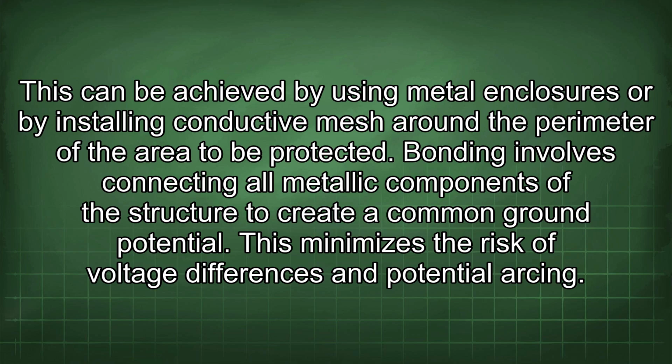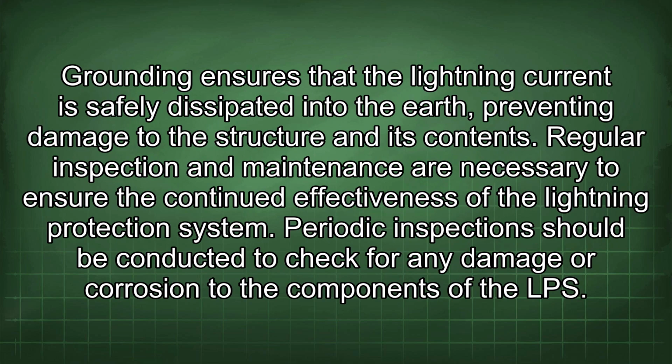Bonding involves connecting all metallic components of the structure to create a common ground potential. This minimizes the risk of voltage differences and potential arcing. Grounding ensures that the lightning current is safely dissipated into the earth, preventing damage to the structure and its contents. Regular inspection and maintenance are necessary to ensure the continued effectiveness of the lightning protection system.